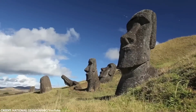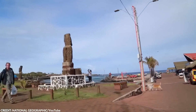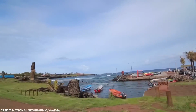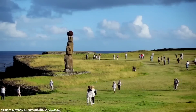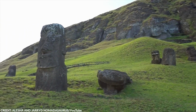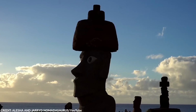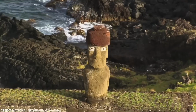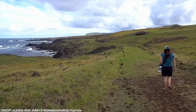Most of these impressive statues were crafted from tough, compressed volcanic ash from Rano Raraku, a volcanic crater that served as a quarry for 95% of the island's moai. These statues are known for their rather large features: a large, broad nose, strong chin, rectangular ears, and deep eye slits. For a long time, researchers have been puzzled about whom these statues represent: Polynesian ancestors or visitors from another planet.